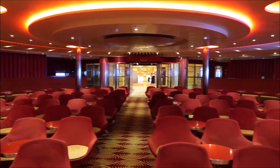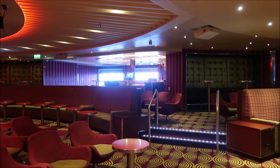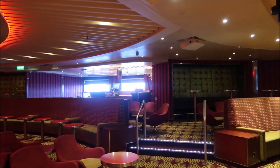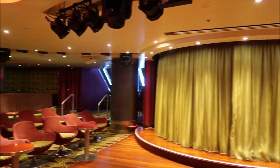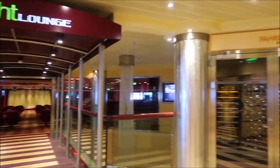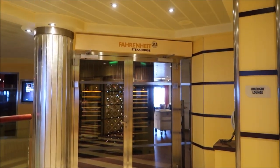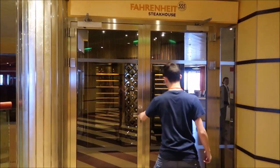I found the beginning of the chandeliers down there at the Blush restaurant. Look, there's lots of seating up there too. But you know what makes the seating 8 times better? Okay, to the right of the Limelight Lounge is the Fahrenheit Steakhouse. Fahrenheit, open the door for me. Fahrenheit 555 Steakhouse.